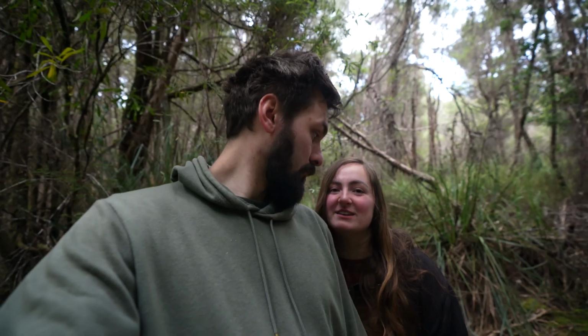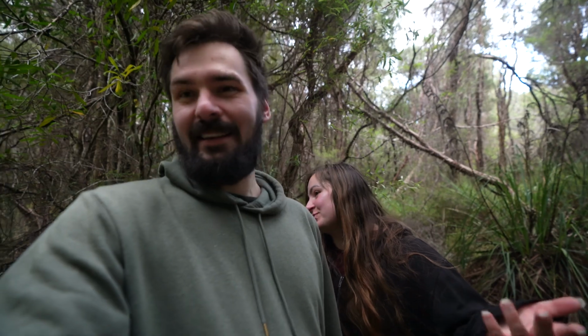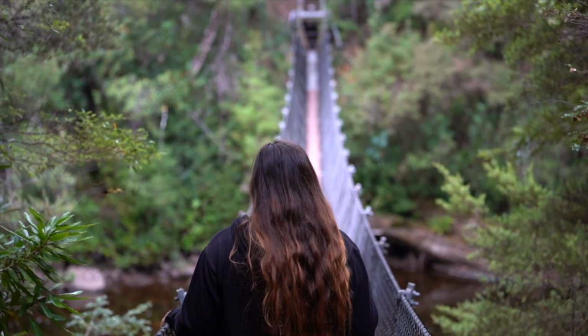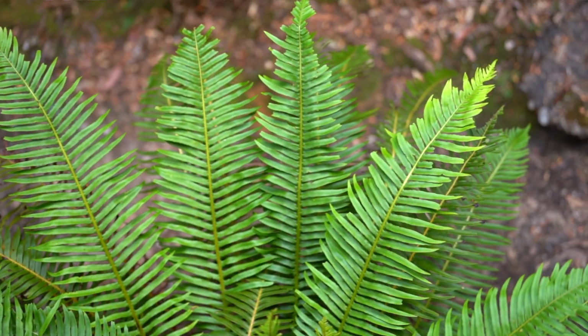If you're driving past this way, I reckon it's totally worth a stop, because like I said, it probably took us 5 minutes. Maybe it'll take us 10 to get back. And it's beautiful. The surroundings are so lush and so green, that typical rainforesty Tassie rainforest. It's really beautiful. So definitely make the trip out.